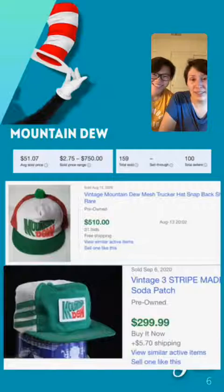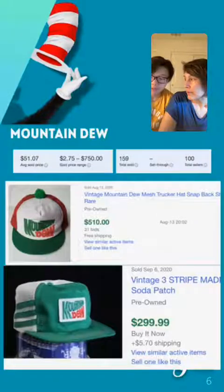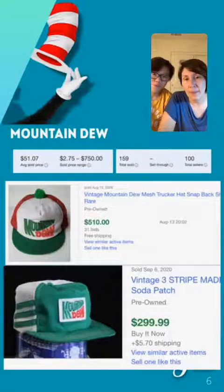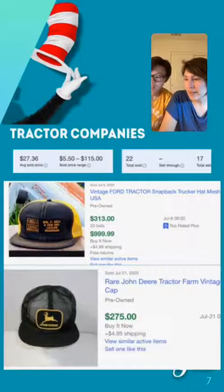I used to drink Mountain Dew. It was so good. So this vintage SnapBack hat was sold for $510, and here's another one with green stripes on the side, sold for $300. So again, the second one Michelle's talking about has a 3, what do they call those? Like solid stripes on each side. So that's something to look for. And the first one that sold for $510 was sold through the bidding system on eBay. Yeah, so anything with the 3 stripes is actually worth money. So be on the lookout.